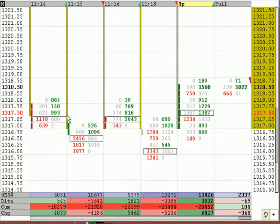Our gap though is all the way up in the 30s, and the Globex high is all the way up in the 40s. So when the market does turn around, there could be a significant range to enjoy. I'm just not sure it's going to turn around here in the D period. So our target on this trade is 22, which is the point of control.